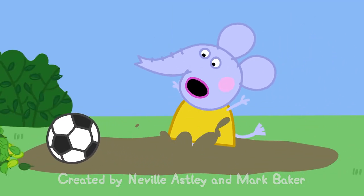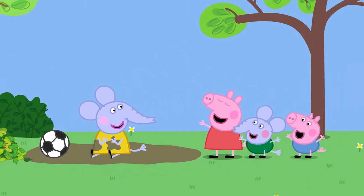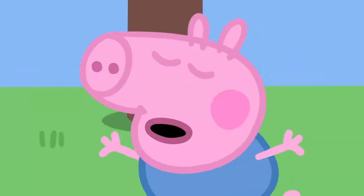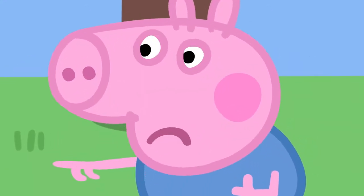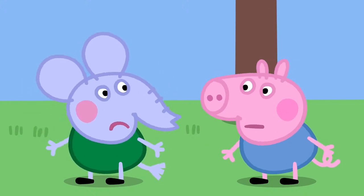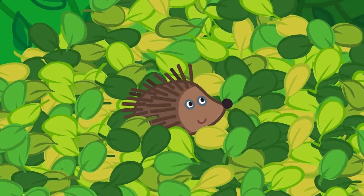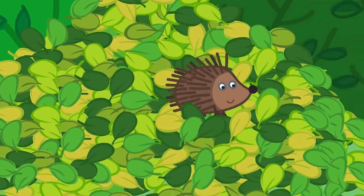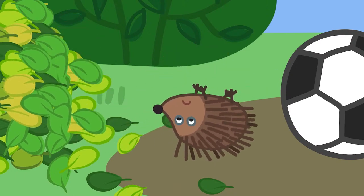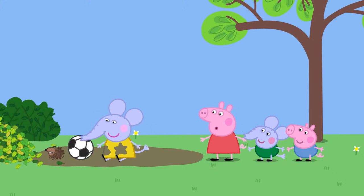Today, everyone is playing in Peppa's garden. Emily Elephant has slipped into a big muddy puddle. Monsters aren't real. It's a hedgehog! Phew! The hedgehog has slipped in the muddy puddle too. Don't worry, we'll help you get out.